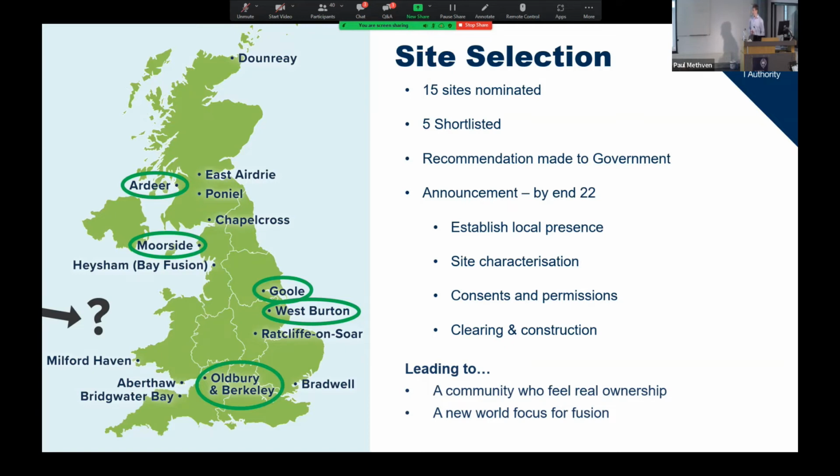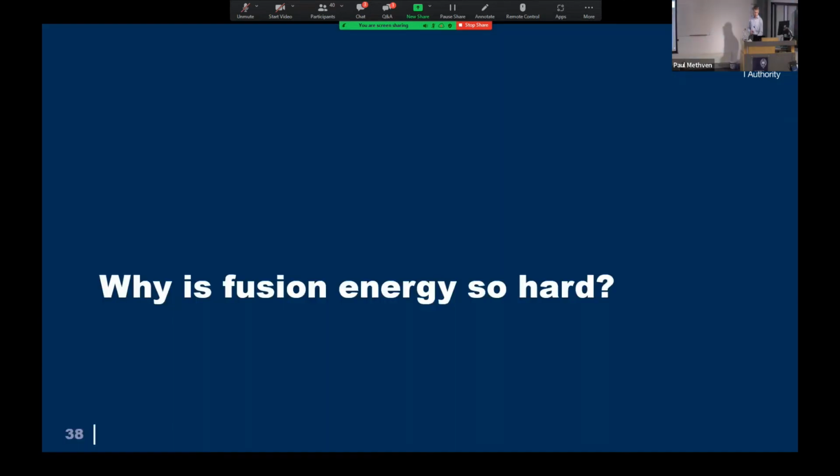And when he makes a final decision on that, which I think will be fairly soon, we'll get an announcement by the end of this year, and then we're into all of the things that are on the list. So Fusion will have a new site that will be known worldwide, and we'll move into a different phase of delivery in the program. So that's a really exciting piece at the moment. So when people say it's coming, it really is. But you know, it's still bloody hard.